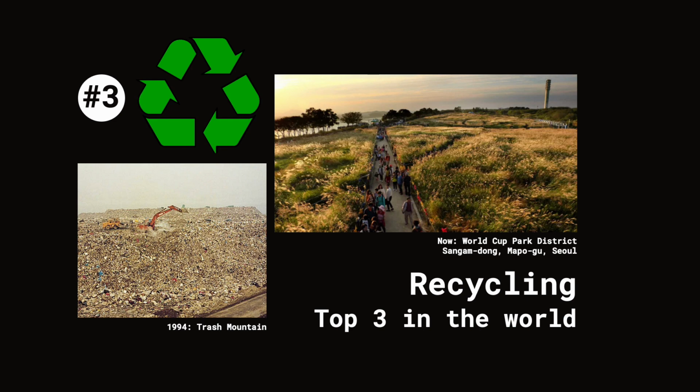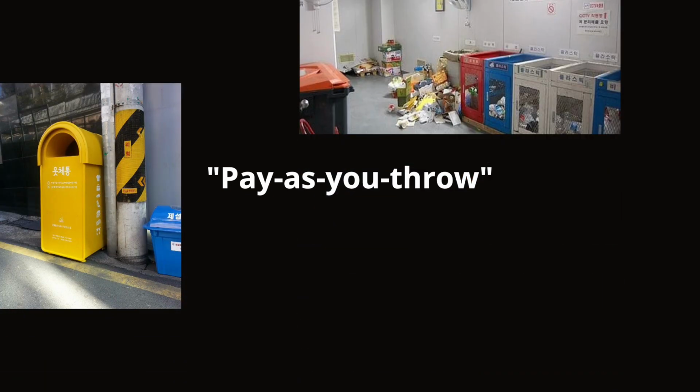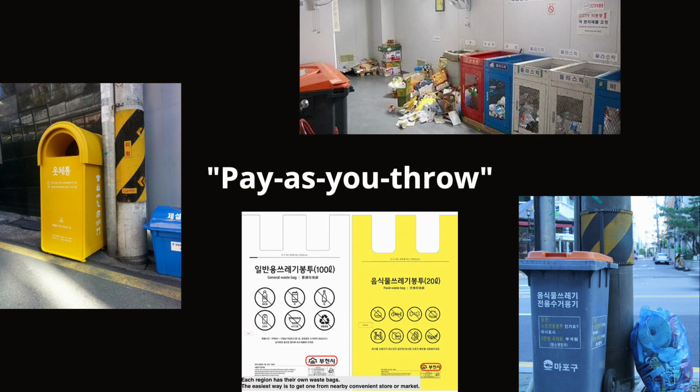So they were able to clean up all this trash with something called a pay as you throw system. This is a recycling system we have here in Korea. And just as the pay as you throw states, we're basically paying to throw our trash away. So we have to purchase these little bags, and recycle them in the bags that they're supposed to go in and throw them away.